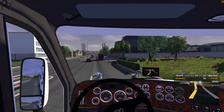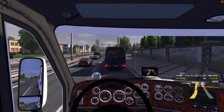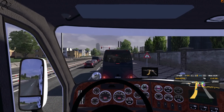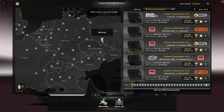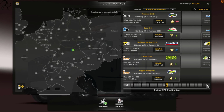Let me stop here. I'm going to bring up the job market and see if we can find somewhere else to go. Truck behaves a little weirdly under braking. Let's have a quick look at the job market. Or rather the freight market. Okay, well that's a little bit more interesting.